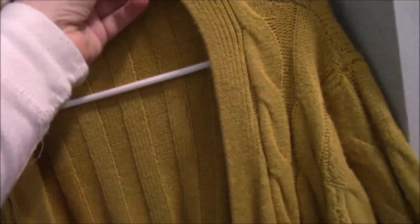This is from our local coffee house. This is actually my sister's jacket, but we leave it out here because sometimes one of us will wear it just for warmth. This is my husband's. This is a sweater that I typically live in. You've seen me in a lot of these.